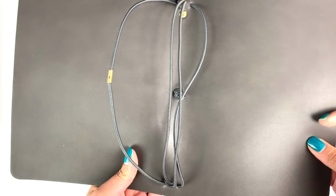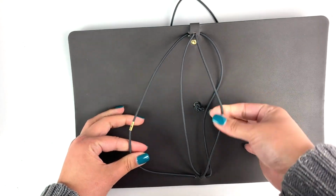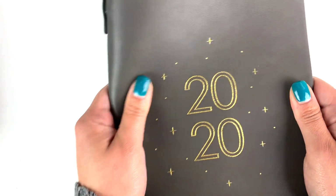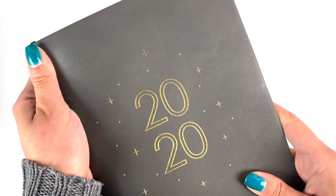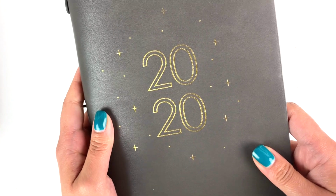And this is the last exclusive item that comes in the box, and it is this charcoal petite folio, which is perfect for all of your petite planners and journals, and I am just so thrilled about this one. It is the Bling On 2020 vegan leather petite folio in charcoal.